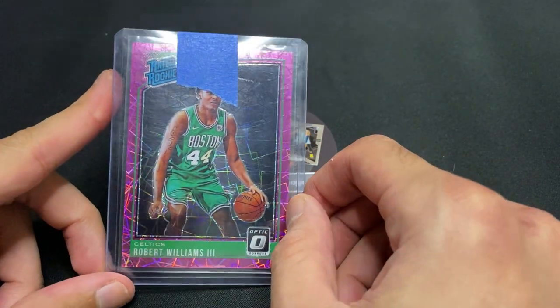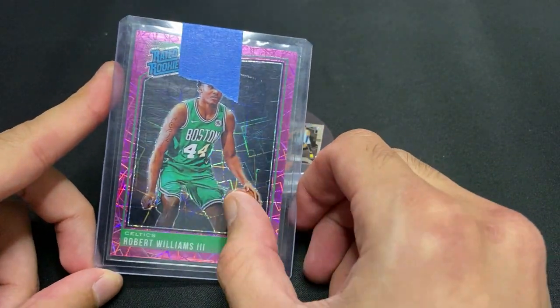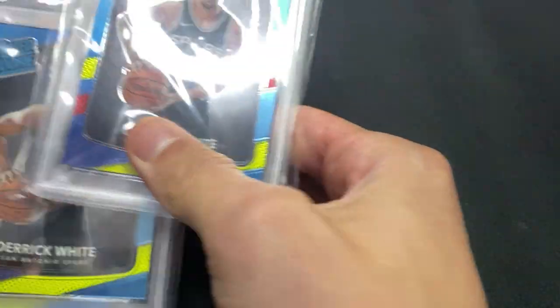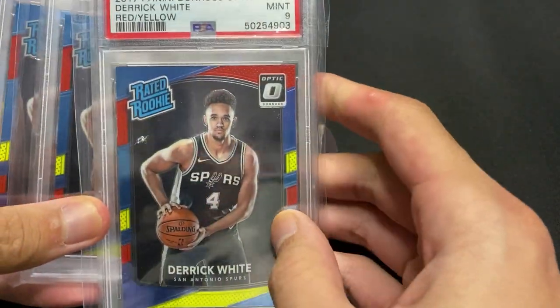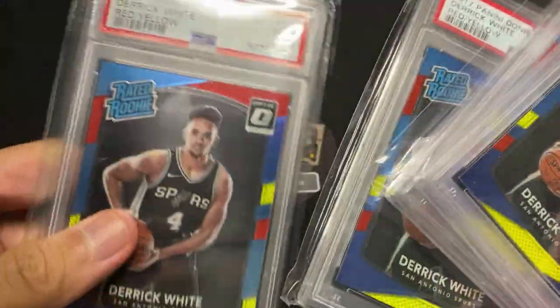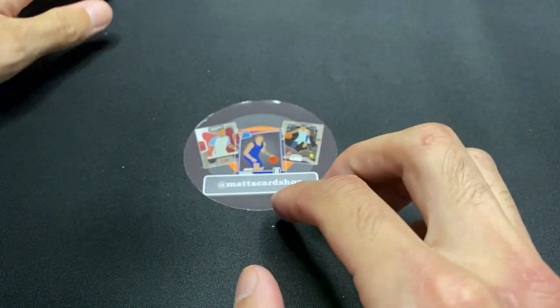Robert Williams III '79 Optic. This one I got for $60, so always looking to add to my Time Lord stash. Derek White, Optic Red Yellow, PSA 9. I got these ones for $15 each with a bloke who had a massive lot of them on eBay, and we were able to work out a deal.